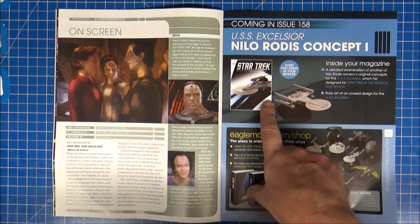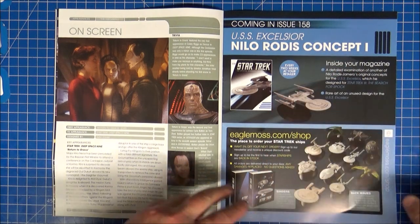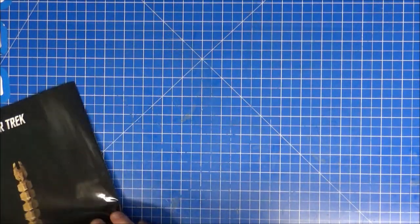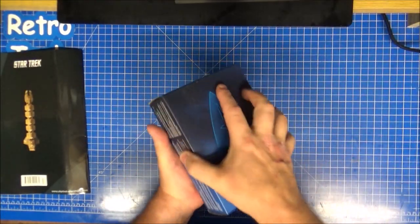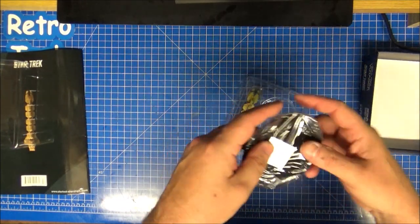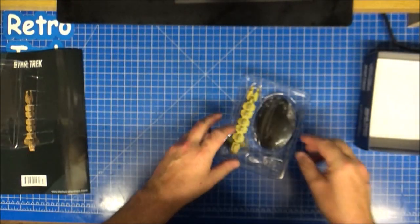One we've already seen, which is a really long, thin one. That one looks a lot more fatter, more built out, looking very much like the Grissom. But we'll see that soon enough. That'll be next time, maybe another month, because I get these two episodes per month. So, straight away, let's get onto the stand. 5632 A-A. So still a first run, which is good. In he goes.